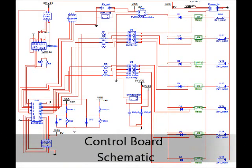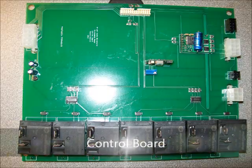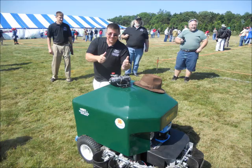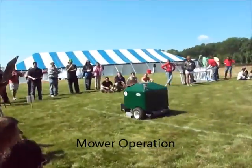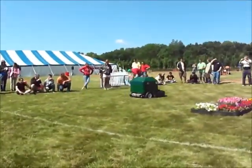In addition to this, I developed the control board for the autonomous lawnmower with a mounting fixture for a microcontroller, which I programmed for the device. In the next few pictures here, you can see a picture of the control board schematic, the implementation of the control board, and the new and improved mower with the control board implemented. And finally, here's the video of the lawnmower in operation.